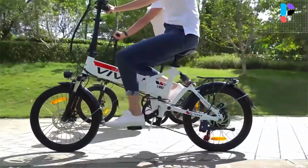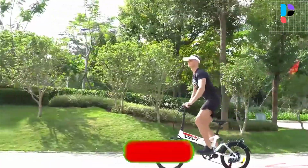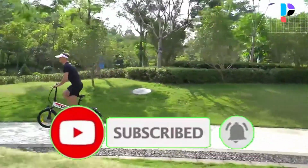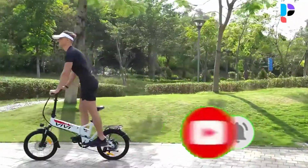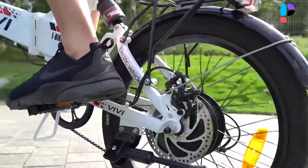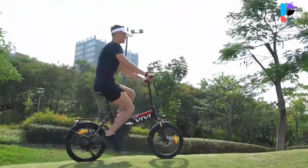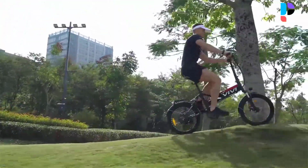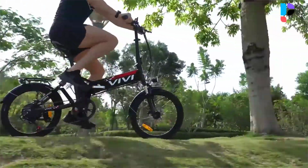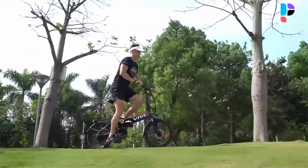It has increased shock suspension, greatly improving the damping performance, giving more support to the cervical spine and back, increasing the smoothness and making the ride more comfortable. This folding electric bike features a lightweight aluminum frame and high-quality bike components. The height adjustable seat and handlebars allow you to ride in a relaxed position.